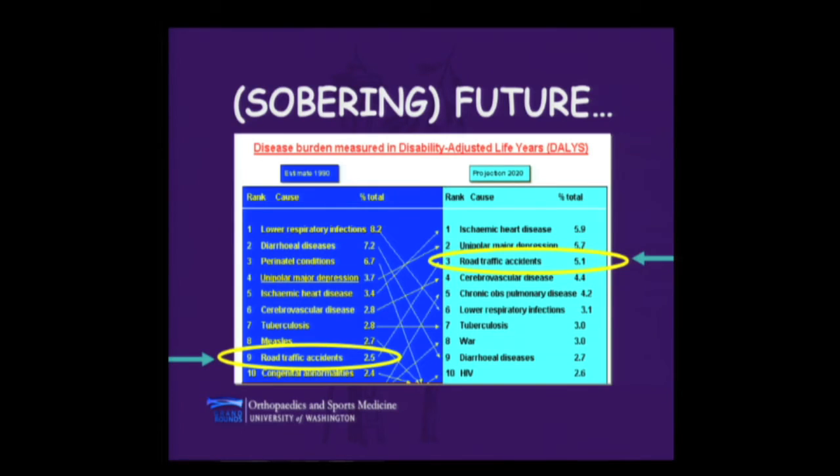And finally, a sobering future for the residents and those individuals that will be managing trauma. If you look at what is going to happen worldwide, if you look in 1990, the sequelae of road traffic accidents as measured by the DALY scale, which is the Disability Adjusted Life Year scale, it will go from number 9 to number 3 in the next 6 years. So it'll be a significant problem that society has to contend with.